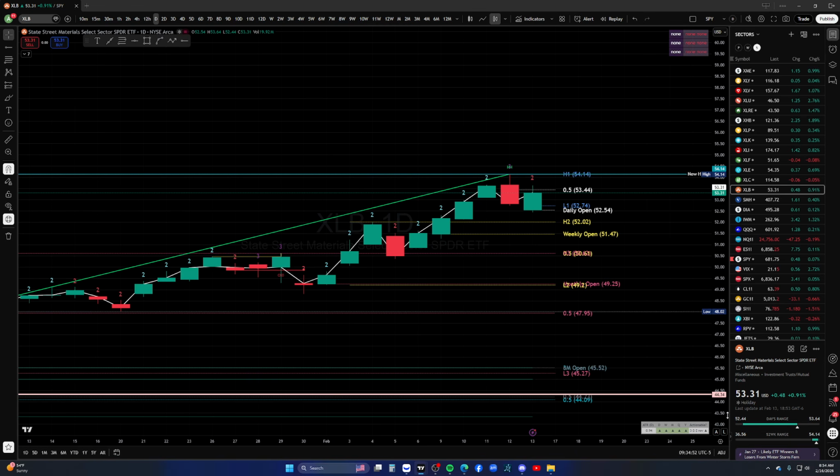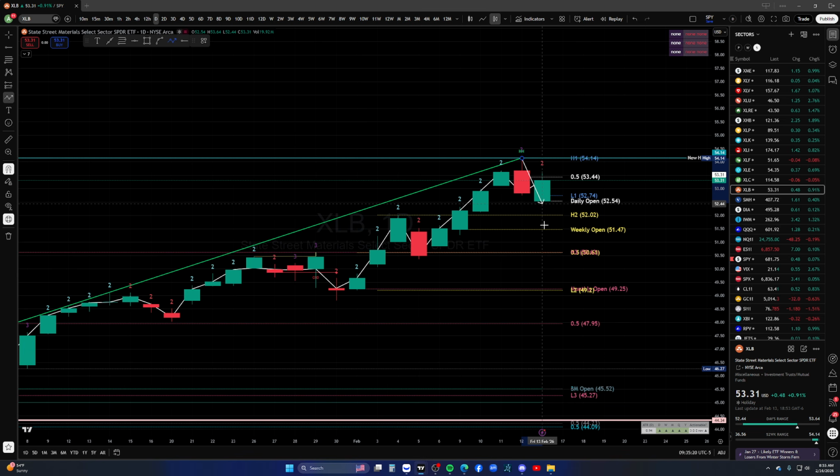Looks like we found some support here. We could have gone lower, but the way this candle closed, it looks like this might be it. It would have been nice to dig further down and then come back up like that. Come on. Oh, maybe I gotta turn my magnet off. But I think XLB wants upside, full time frame continuity to be upside.